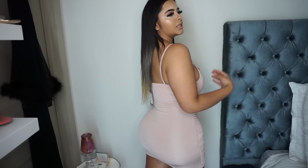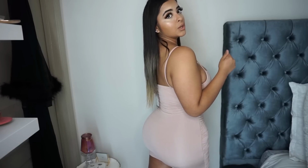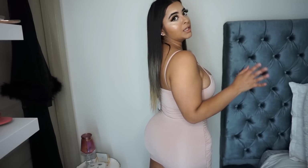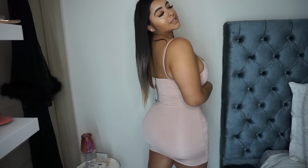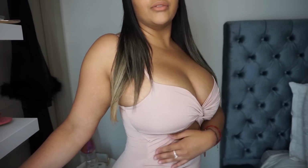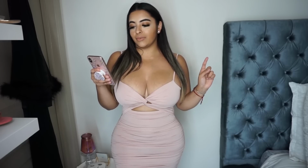This material is tight enough and structured enough to where that's gonna stay in its place all night. It's not gonna give anybody a peekaboo or anything like that. The overall style is very pretty, very feminine. The ruching on its side gives it a very nice silhouette. And the dress fits me so well that you almost can't see the ruching on the side, but it's contouring really nicely to me. This dress is called the Ruche Knot Front Bodycon Midi dress. I got it in the color nude, a US size 8, and it was $11.90.